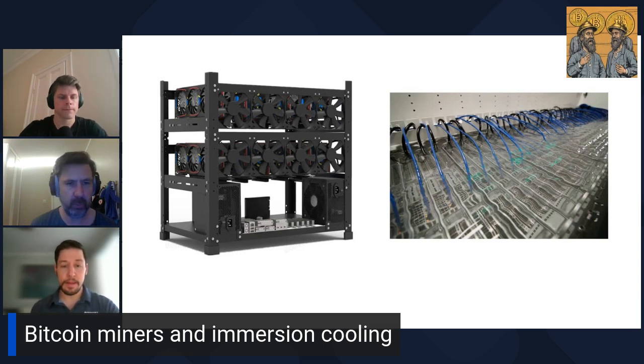So you've been working in this field. How long have you been working in this field? Yeah, so the data center industry I've been in for a little while, but in the immersion cooling space, Rosseau as a company started in 2019. We recognized that there was going to be this need for liquid cooling solutions. We're Bitcoin miners ourselves, looking around for an ideal solution.